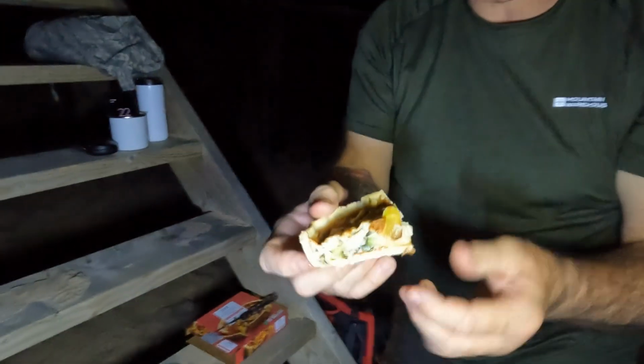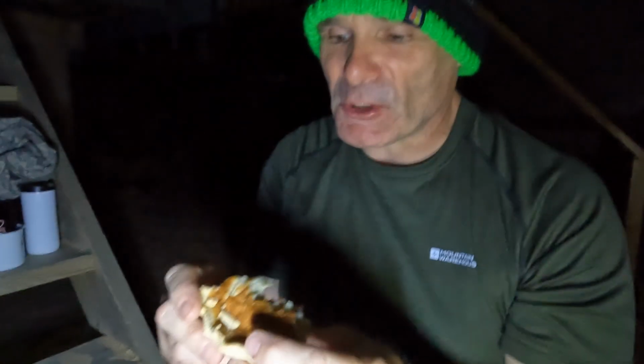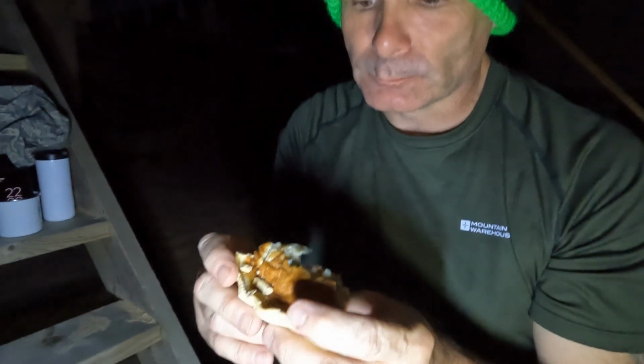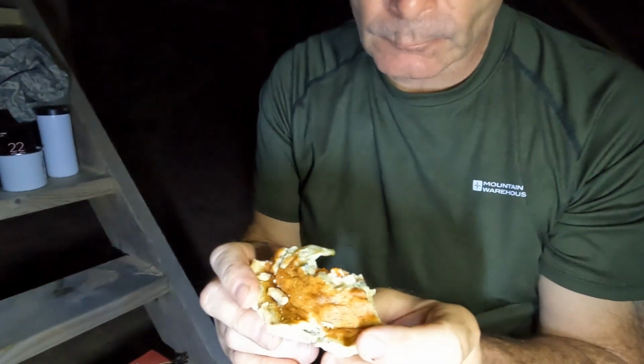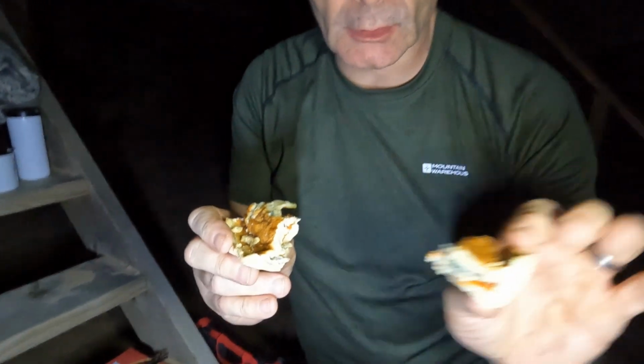So here we are. The quiche. This is without Primula. Actually, the vegetables have got a very nice flavour, I've got to say. 5 a day. I'm not sure short crust pastry counts as 5 a day. That is quite pastry full, isn't it? Well, they did do a crustless one, but that looked more like a pizza to me. But there you go.